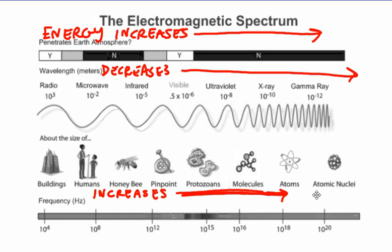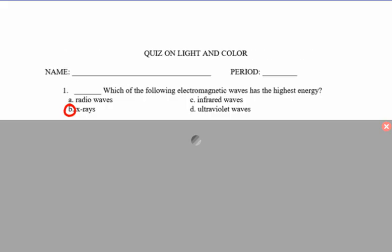Last thing is the danger. So it might say which of the waves are the most dangerous. Remember, the smaller waves are most dangerous because they can hurt our bodies and penetrate things that larger waves can't. So as you go left to right, they become more dangerous. That's why you got to be careful with UV waves, X-rays, and of course radiation in the form of gamma rays. So all that for number one.